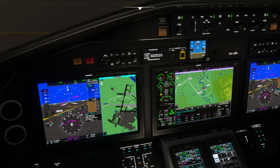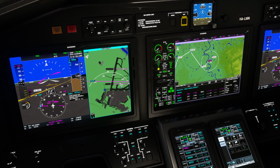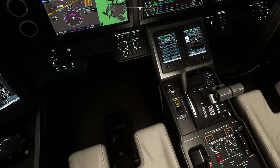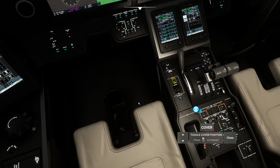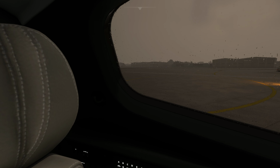2J5 Charlie Alpha, request pushback. 2J5 Charlie Alpha, set squawk 2062. 2062 is set. Charlie Alpha, roger. Then turbine pushback approved. Engine number one. Pushback approved, facing west, Charlie Alpha.